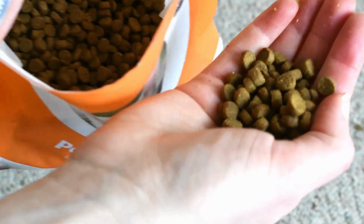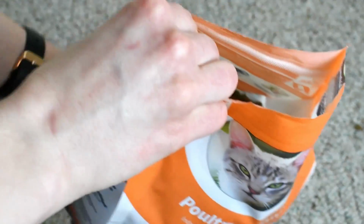The food also contains a mix of prebiotic fiber, digestive enzymes, and probiotics, all of which may help to support digestive health and overall well-being. So overall, this food is far from perfect. It does contain some plant protein sources, which may be less digestible than protein from animals. And it's also relatively high in carbohydrates for an obligate carnivore like your cat. But still, compared to the majority of dry foods, it should be a really good option.